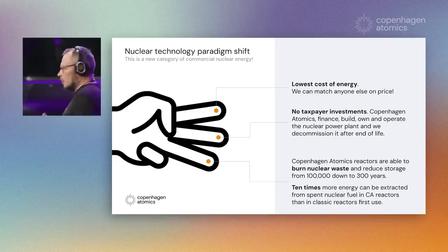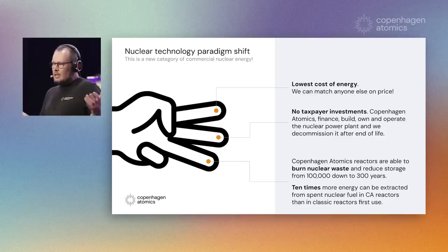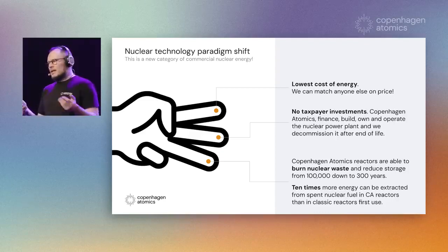The next thing we bring to the table is a new model for nuclear energy. I mean, nuclear energy throughout all the previous decades was something that was built by governments, owned by governments, regulated by governments, financed by governments. But we bring a new model to the table, one where we as a company and our subsidiaries finance, build, own, and operate the power plants. And we believe that is a really important part of being able to provide energy at low cost.